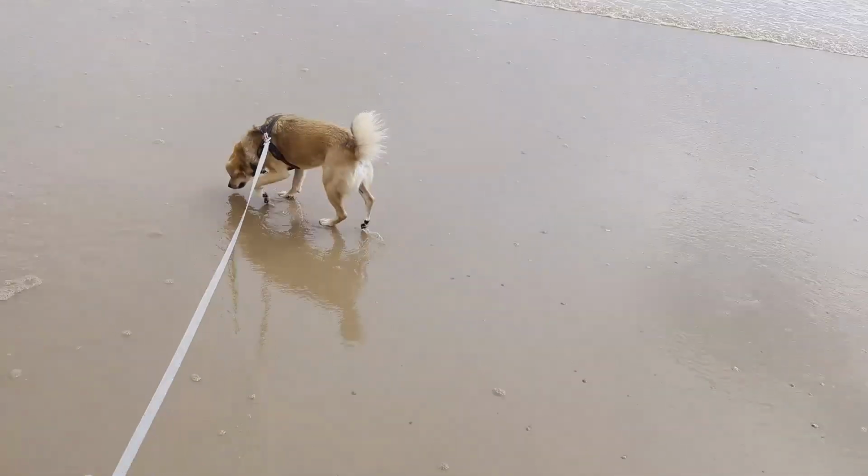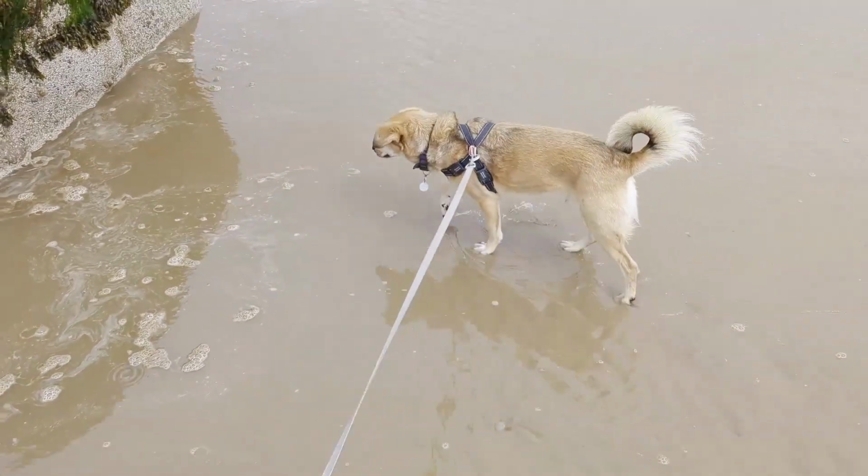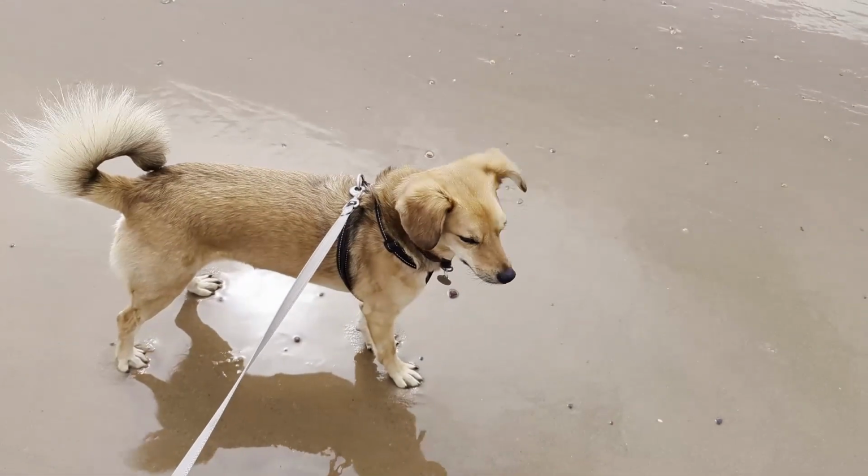Lupin is not a fan of getting too deep with the water. He happily has a little paddle of this sort of depth, but otherwise he does tend to avoid it like the plague. Don't you, Lupin? Yes you do, because you're a good boy.